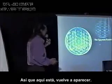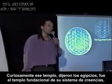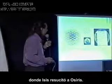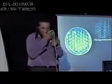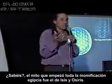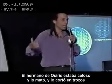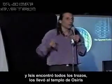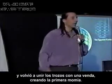So here it is. Again, it comes out. Interestingly, in that temple, the Egyptians said was the foundation temple of their belief system, where Isis revived Osiris. You know, the myth that started the whole Egyptian mummification and so on was Isis and Osiris. Well, Osiris' brother was jealous, and he killed him and cut him in pieces. And Isis found all the pieces and brought them back to the Osirian temple and bandaged the pieces back together, creating the first mummy.